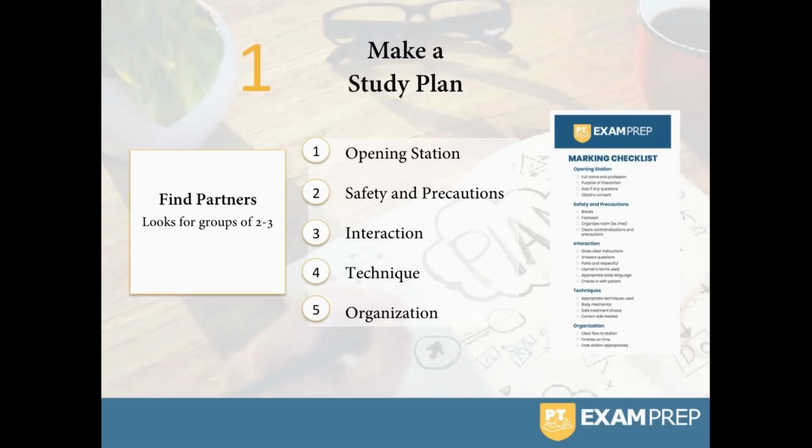Now, we didn't make these 5 categories up. This actually comes from the marking guide on the Alliance, and you can see all this in their blueprint as well. But we've just kind of picked pieces out of it and made it a little bit easier for you guys to comprehend, and of course, made the checklist for you.